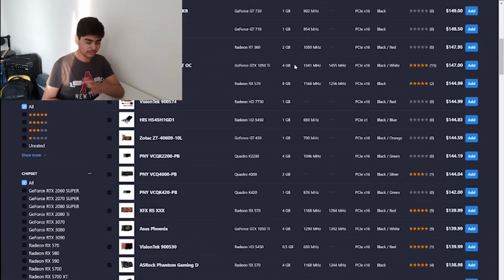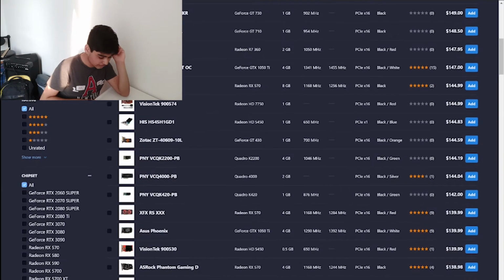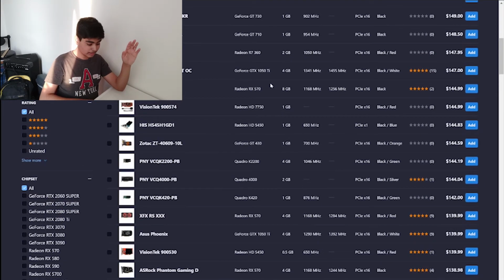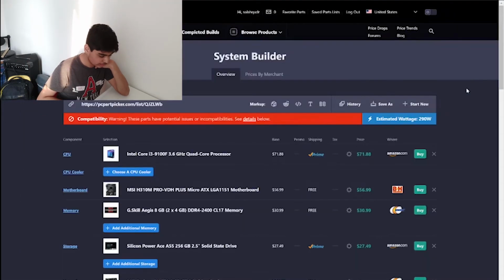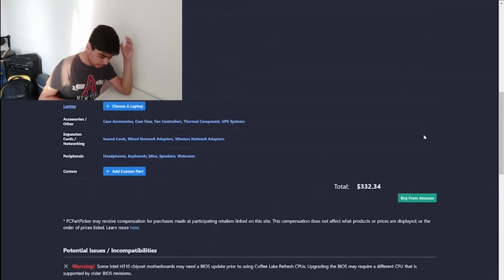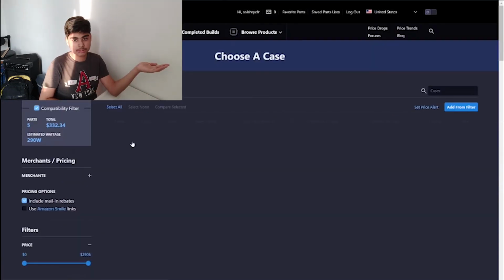I'm actually going to take a little look and see what is actually better, the RX 570 or the 1050 Ti. So I just checked, and the RX 570 is quite a bit better than the 1050 Ti, and for around the same price. So we're getting an 8GB overclocked RX 570 for $145. I mean, that's kind of hard to beat. So I'm going to add that to our list, and let's see what we're on. $332. We have $70 left for a case and power supply.